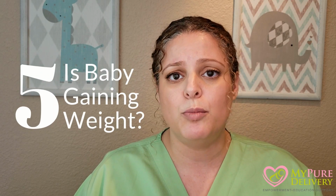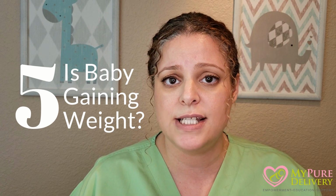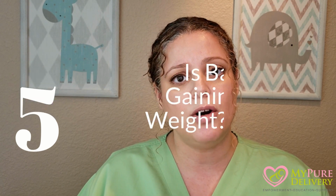And then finally, the best indicator is weight gain. And so that's why it's really important to go to your pediatrician visits, because they're going to be weighing your baby and seeing how well your baby is gaining weight. So we expect babies to lose weight in the first few days of life. So expect 5 to 7% weight loss from birth because they're peeing off all the fluid that they had in your belly. And then around day 4, that weight loss will stabilize.